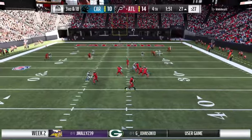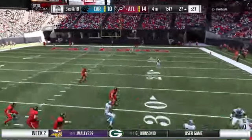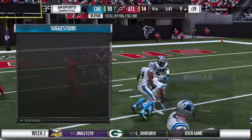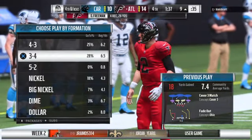Now Ryan. Now he steps away. He goes underneath to Freeman. And now they're inside the 10 as he's brought down at the 9. They do get 18, but even that won't be quite enough.